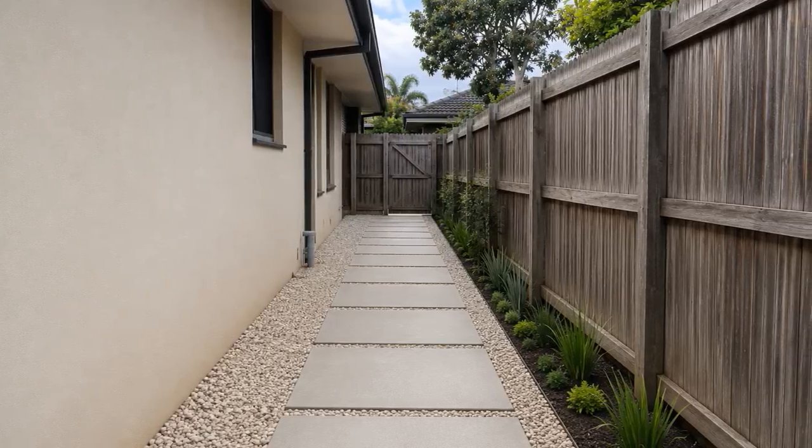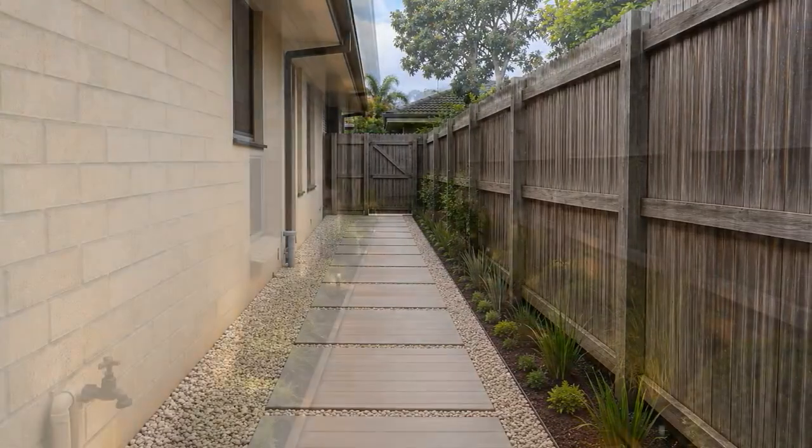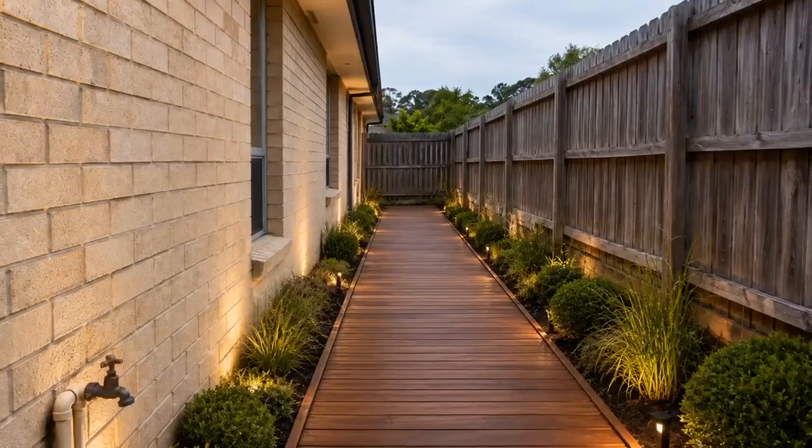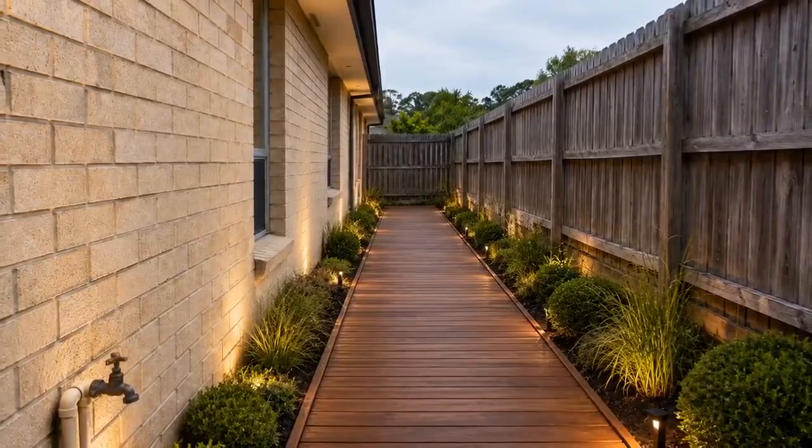These transformations prove that a side yard doesn't need to be large to make an impact. Sometimes a pathway, a few plants and the right lighting are enough to completely change the space.